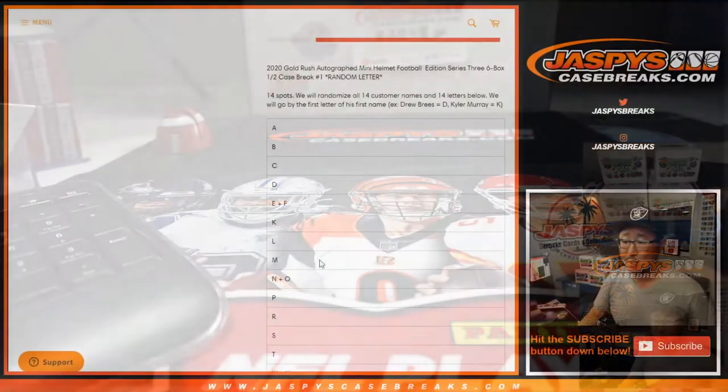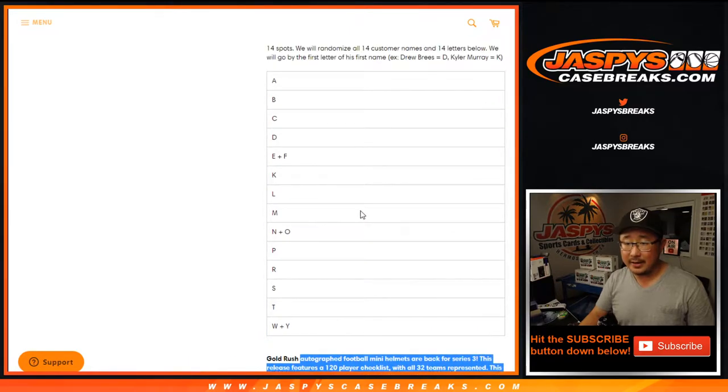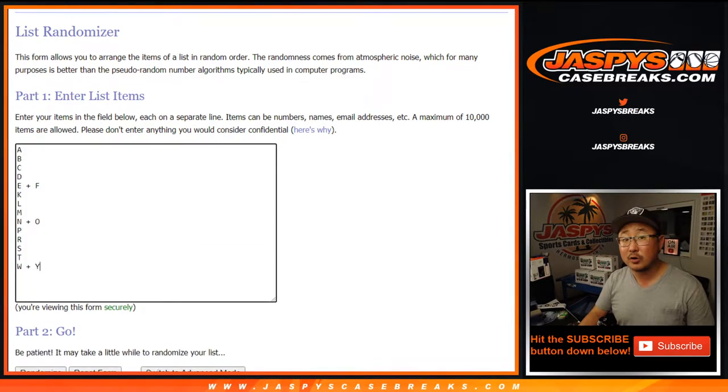So we'll do that. This is a random letter break right here. We'll go by the first letter of the player's first name. Drew Brees goes to D, Kyler Murray goes to K, so on and so forth. And there's all that good stuff right there. So big thanks to these folks for getting into the action. Really appreciate it. And there are the letters right there, first letters of their first name.